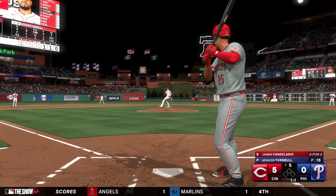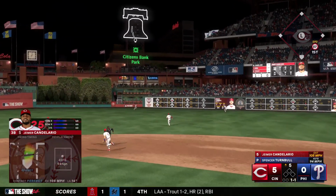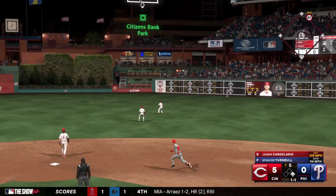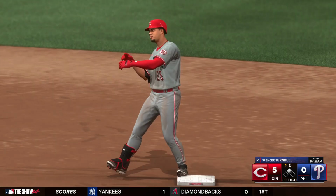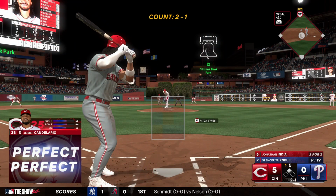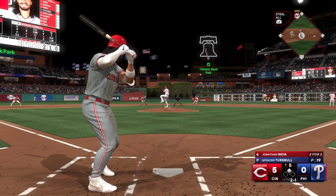In now for the Reds, Jeimer Candelario. Out towards right center. That's well struck. That one hops against the fence. Safely into second. He's got a double. Everything came together perfectly for him right there. That pretty much split the zone down the middle, and those are the ones where you got to make them pay. Next is the designated hitter, Jonathan India.